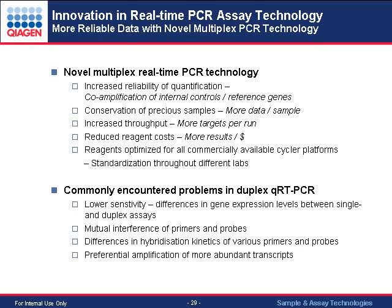However, I have to say that duplex or multiplex real-time PCR is not a very trivial method, and it has been well published in the literature that it suffers from lower sensitivity and that gene expression levels estimated based on multiplex real-time PCR may differ significantly between singleplex results and duplex results. And there are a few very obvious reasons for this.